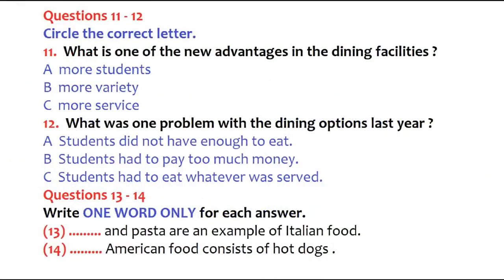Now turn to Part 2. Part 2. Section 2. You are going to hear a lecture about dining services. First, you have some time to look at questions 11 to 14. Now listen to the tape and answer questions 11 to 14.